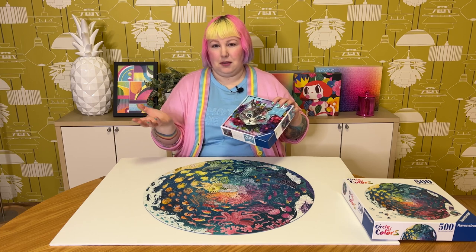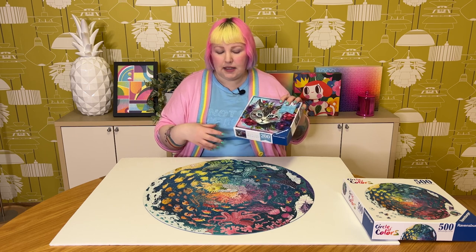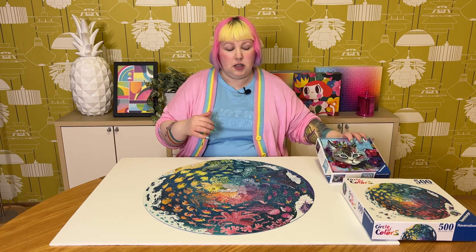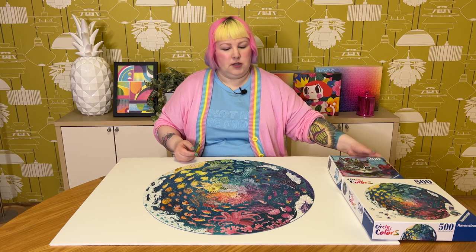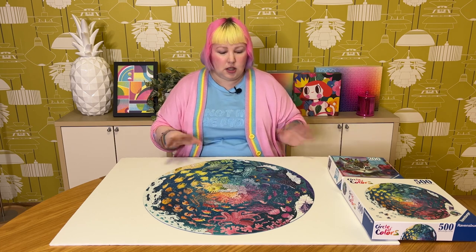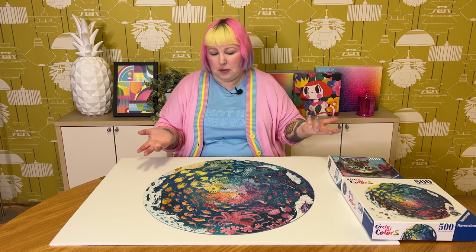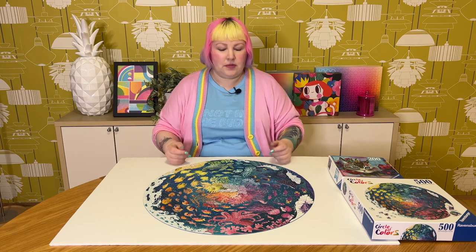Whereas most 1000 piece Ravensburgers seem to be a lot more matte than that. I even went and opened up one of my brand new puzzles from this year of theirs, a 2022 one, and checked. And it definitely wasn't glossy like these two. It was a lot more matte. So that's interesting. I don't know why that is. Maybe something to do with the shape or the size of these being a bit different. Maybe they have to make it a different way. I don't know. If you know, let me know.